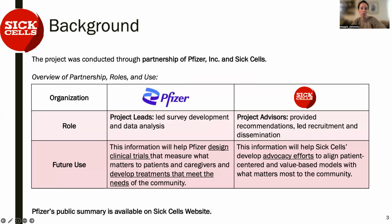Some background information is that Pfizer came to Sickle with a request to partner for a patient preference survey. For this project, Pfizer was the project lead and led survey development. Sickle were project advisors, so we provided recommendations, and then we led recruitment and dissemination. The use of this data will help Pfizer design clinical trials.